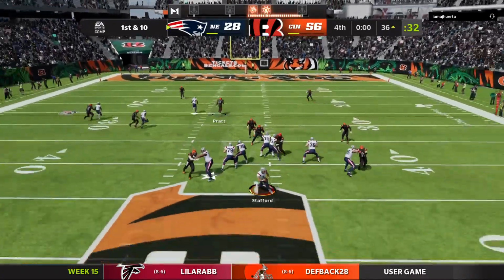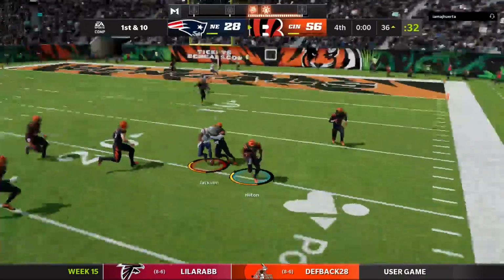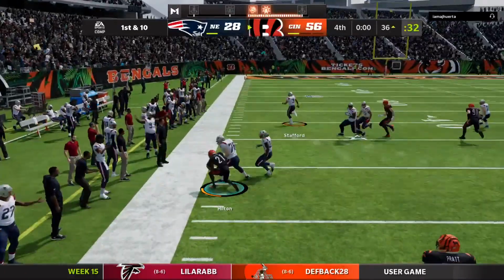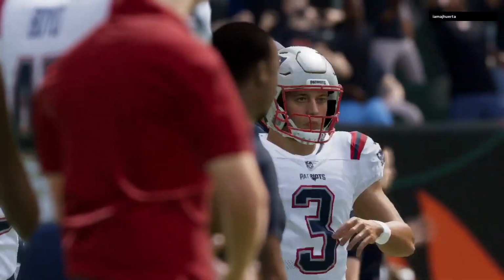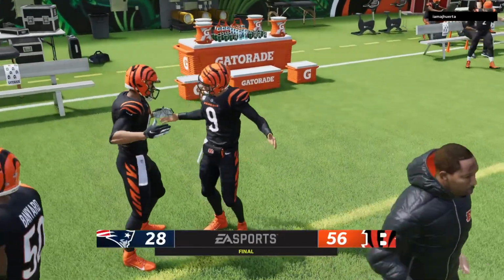One last throw here for Stafford. And his pass is intercepted for the 4th time today. Picked off by Mike Hilton. And the Bengals come up with a late turnover. But it will probably only matter to the statisticians as this ball game is now officially over.